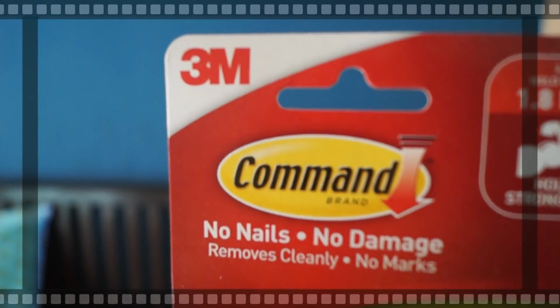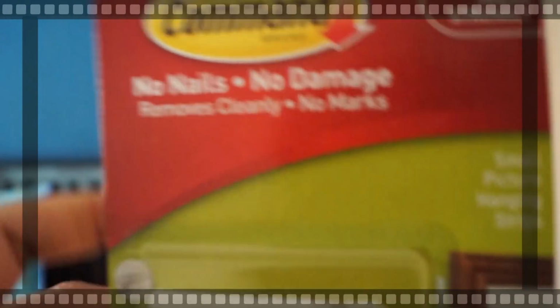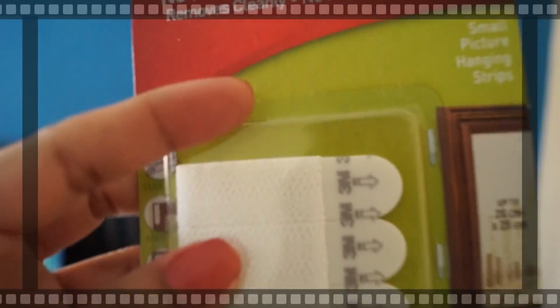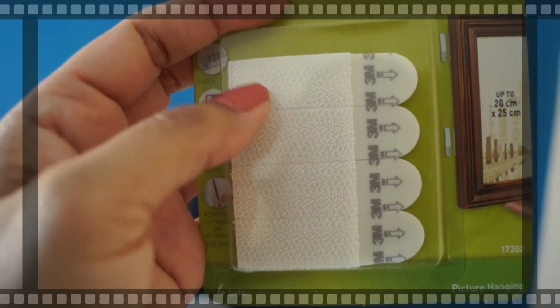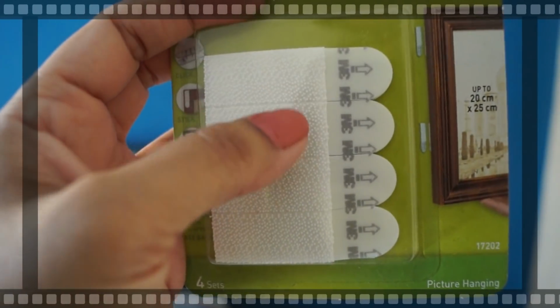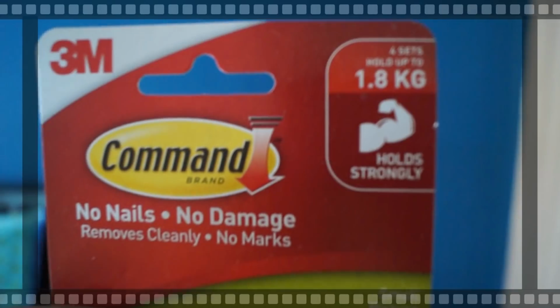Can you see 3M command strips? No nails, no damage, removes cleanly and no marks. They come in different sizes: small, medium and large. This one is small, and I have 4 strips that can hold up to 1.8 kgs weight.